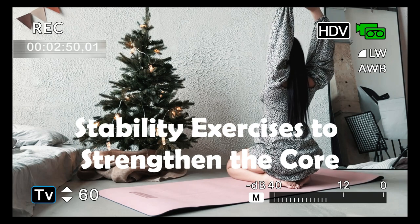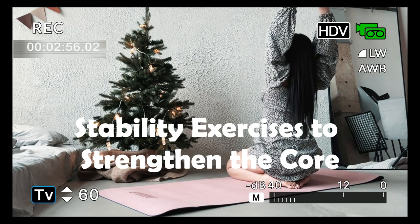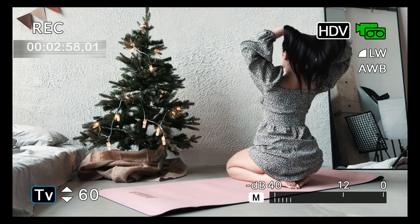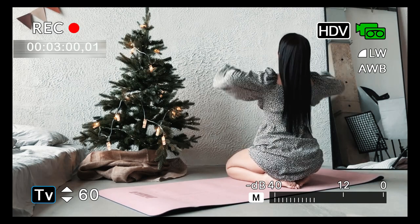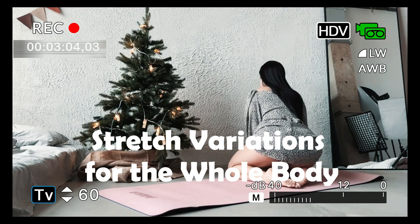Stability exercises to strengthen the core. An important component of stretch and workout exercise is exercises that strengthen the body's core. Movements such as planks or Russian twists not only increase core strength but also help maintain body balance.